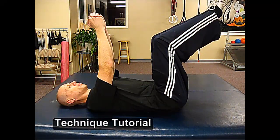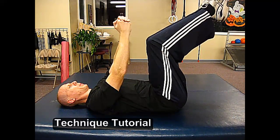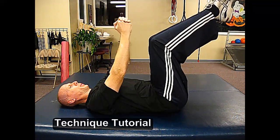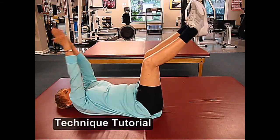As your arms come over your head, reach out a short distance with your legs at the same time, and then slow and under control, come back to the middle, and then repeat. Breathe in as you reach away, and breathe out as you come back in.